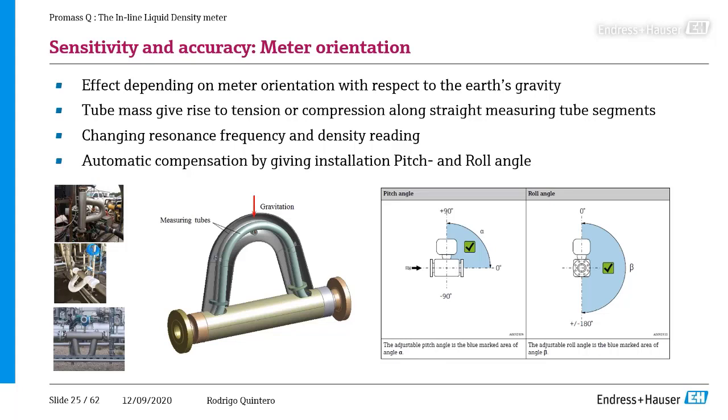Because we know gravity has a big impact on any object, even on Coriolis meters. That's the reason why it's very important for us to communicate with the customer how the installation should be done, how to install the device in the best way. And we have this automated compensation, which is called pitch angle and roll angle. You will see here how we tell our customers to install the device, and that will help us have no influence from gravity. Not only in the installation of the device, but internally in the instrument, we have measuring tubes which are also compensated to make sure that we don't have any influence from gravity, for example.